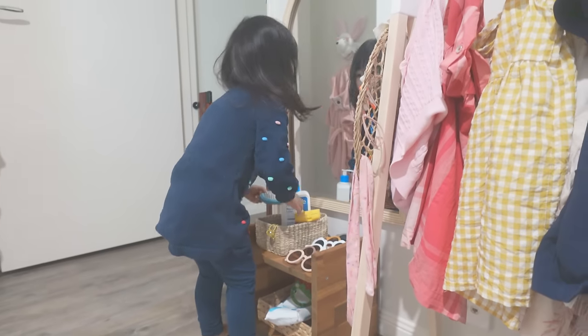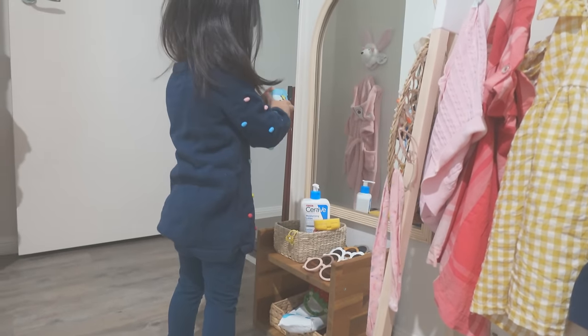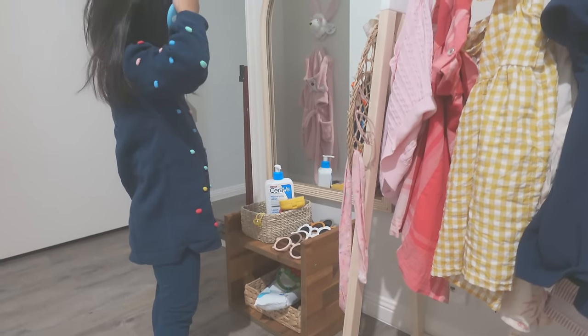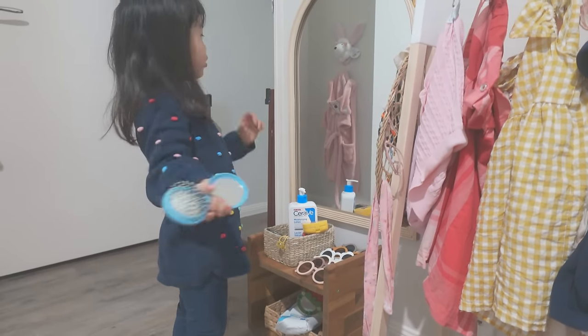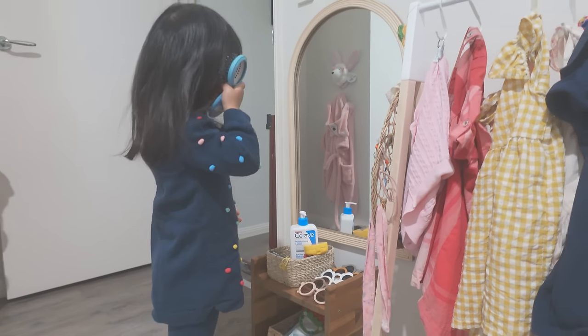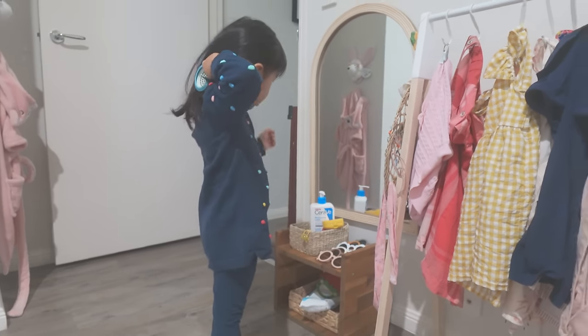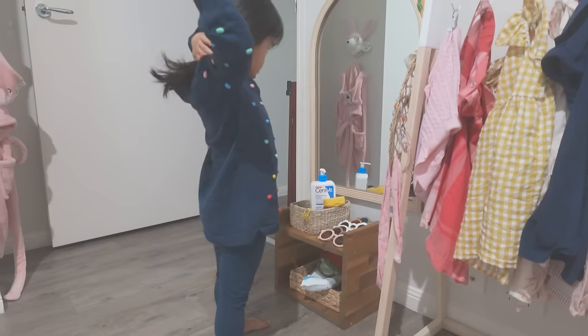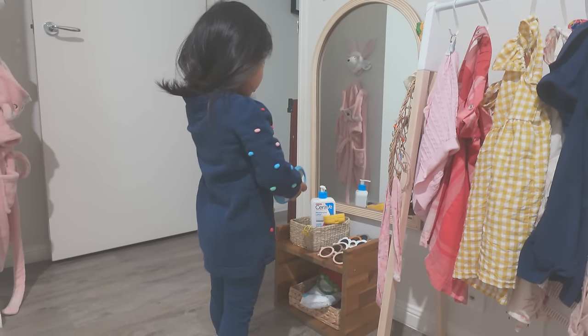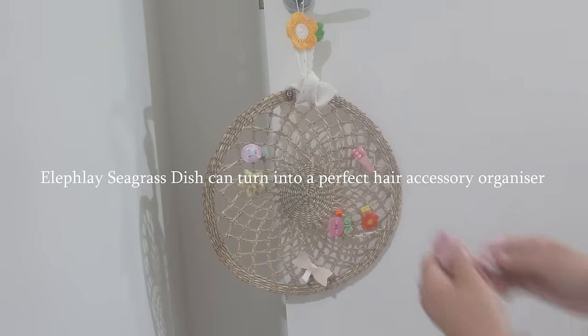So what happens in the morning is that she puts on lotion and sunscreen all by herself, brushes her hair and picks out little bows and hairpins and whatnot, and she spends some time trying to do her own hair, which usually gets quite messy. Then she would come and ask for help, and she usually has a very particular hairstyle that she wants in the morning, so I just follow her lead every morning.